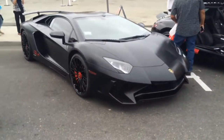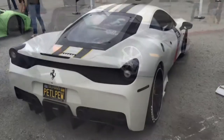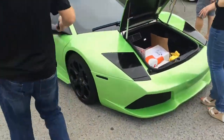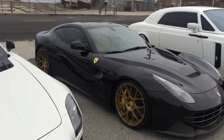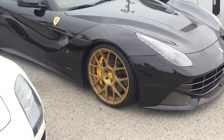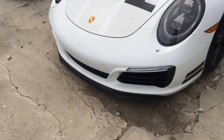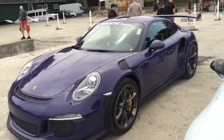SV. Come here. Man, look at the paint on it. I can't believe that's like looking at another SV. Right. SLS. Alright, F12 Berlinetta. Purple GT3 RS. Far back just to get a whole frame.